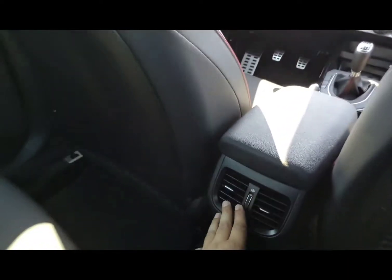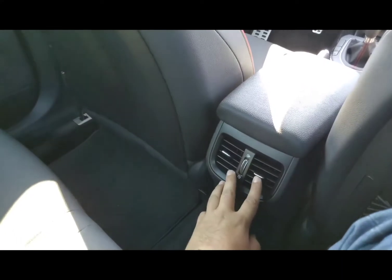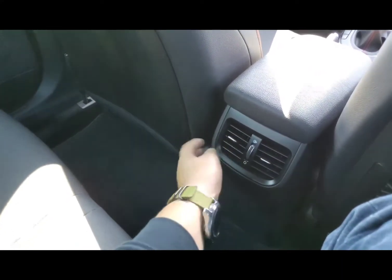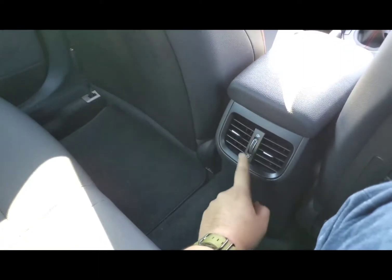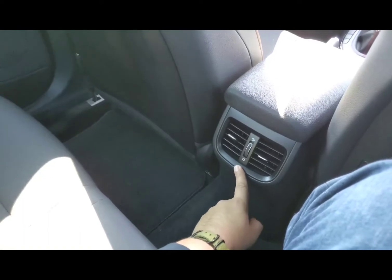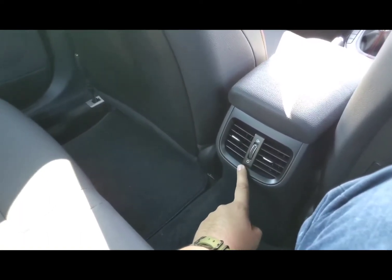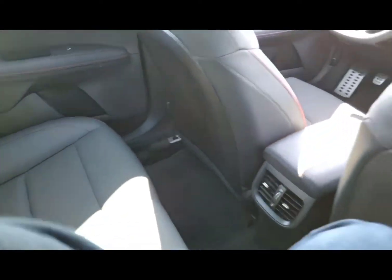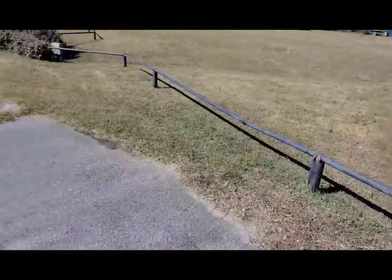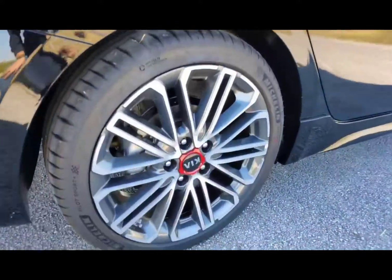And then down here, one of the cool things that this has for your rear seat passengers, no pun intended, is it has rear AC. These vents are not available on the lower trim levels, as what I was told. It should only be available on the GT model. One of the other things that they did in the GT model that we're not going to really be able to demonstrate today is that they revised the rear suspension, where it's a fully independent rear suspension.